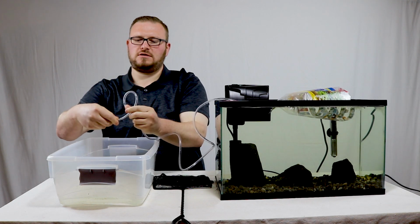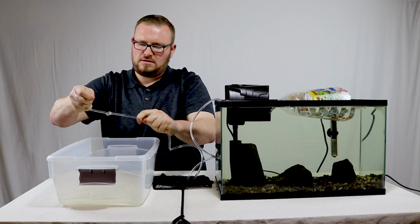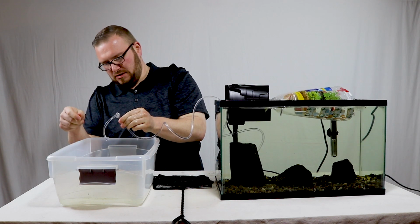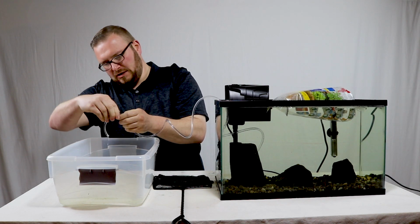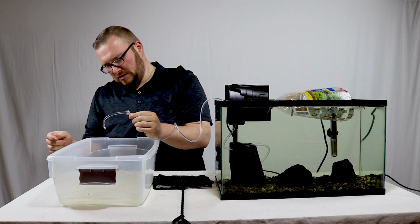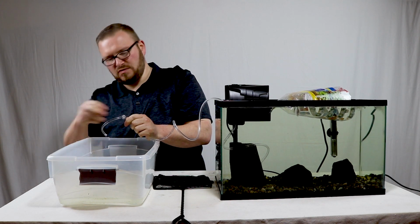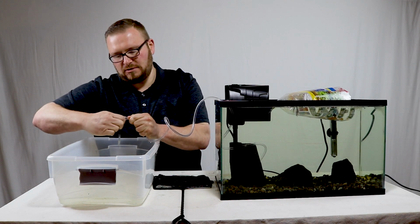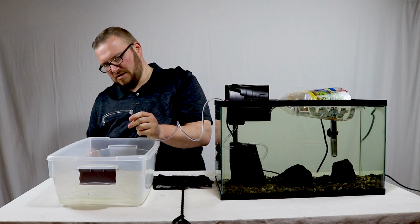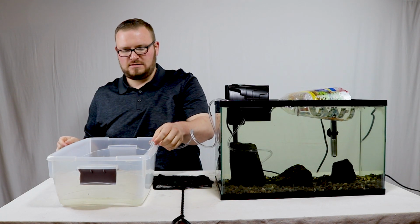So once you get that going, just tie a knot in it. It might help to do that first. So now you've got the knot in it, and you just tighten that knot until you get the dripping slowed down. Usually you want about one drip per second, maybe a little more, a little less. That's about right.